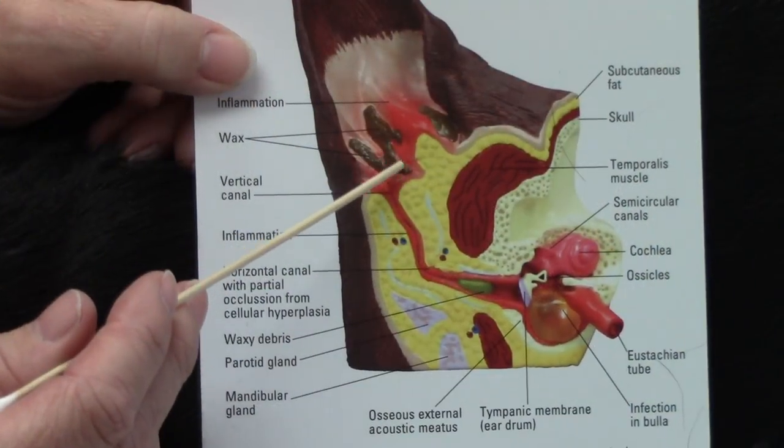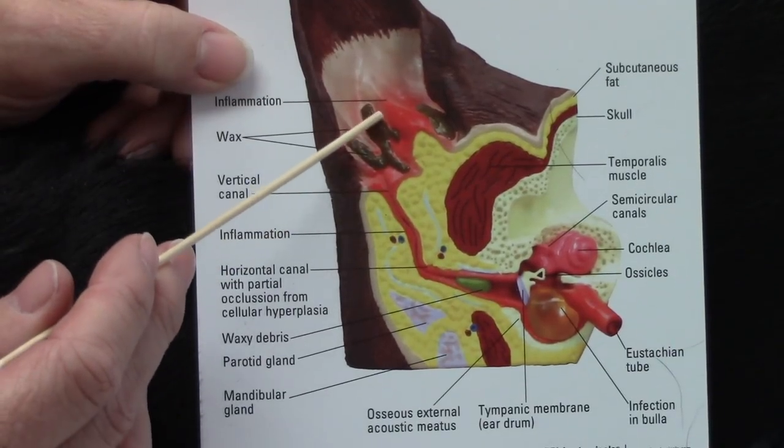Ear mites are the most common cause of ear infections in kittens and outdoor cats. Puppies can get them too. Actually, any pet can get ear mites. But ear mites are microscopic, meaning they are not visible to the naked eye. What you see is a brownish black coffee ground discharge in the ear and occasionally little white colonies moving around. Ear mites often lead to a secondary bacterial or yeast infection.